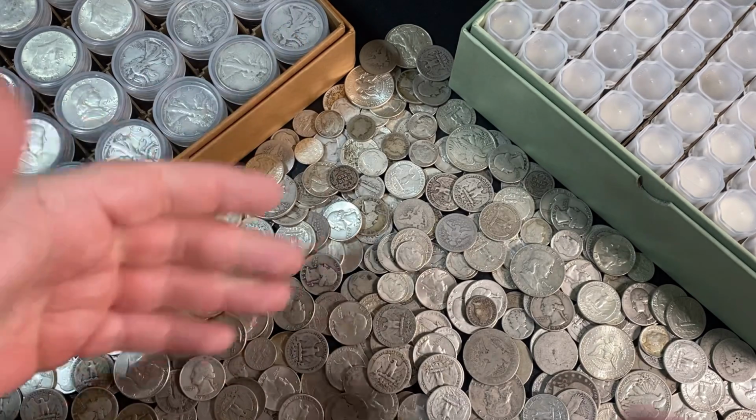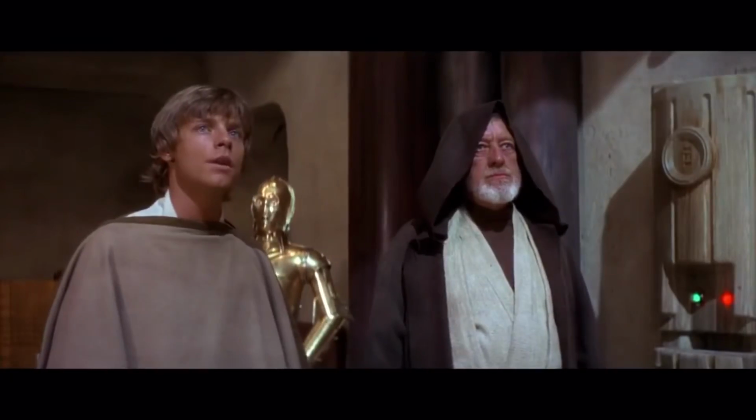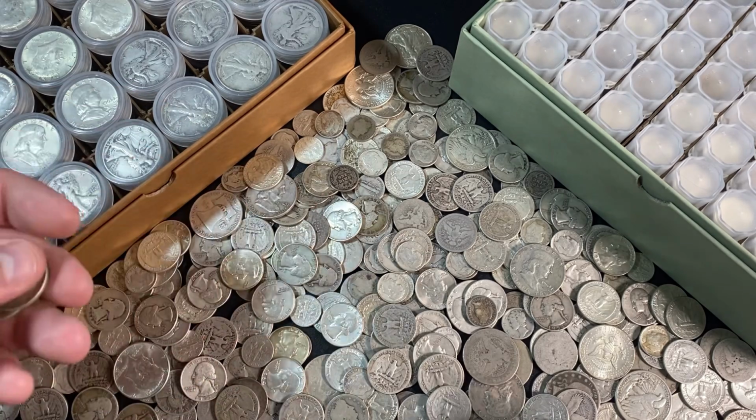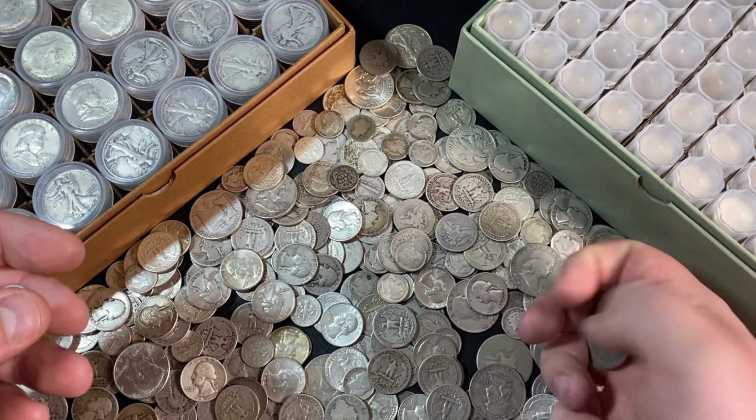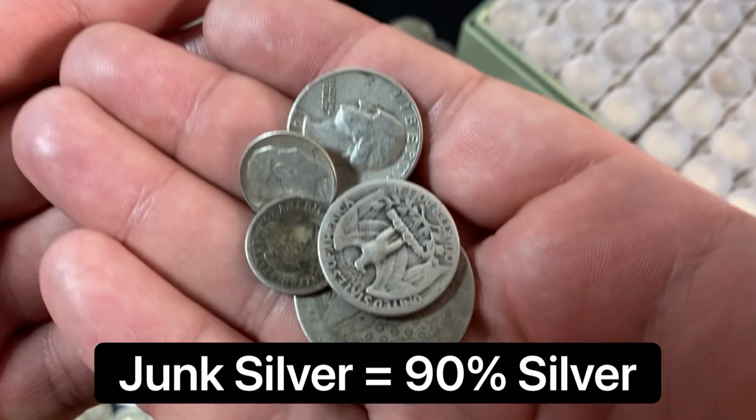Okay, so let's talk about junk silver. Now, right off the bat, I have to say the term junk silver is not a derogatory term. When we say junk silver, we're simply referring to coins that are not pure silver. So these are 90% silver coins.